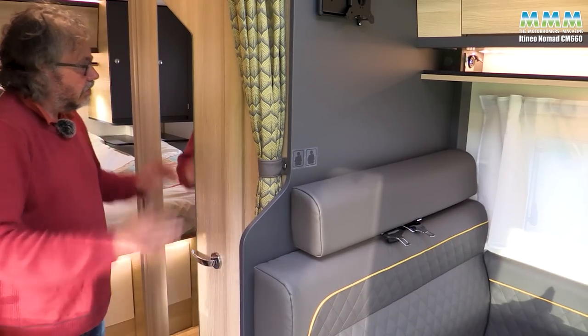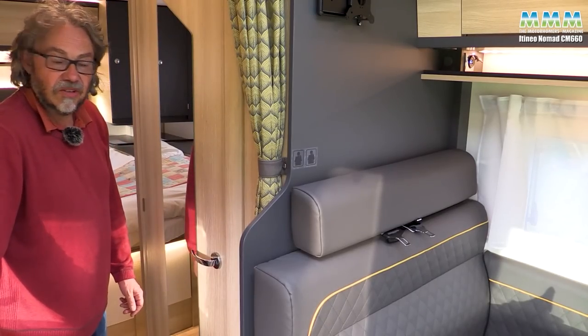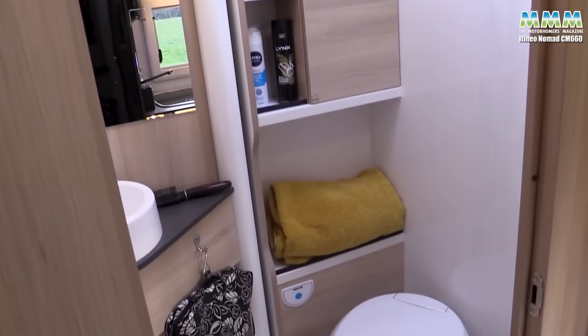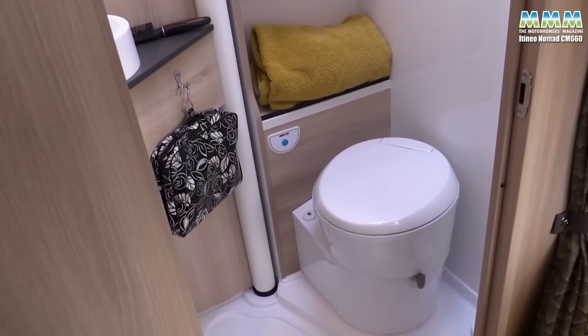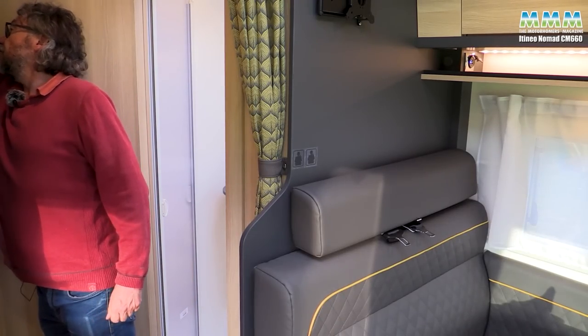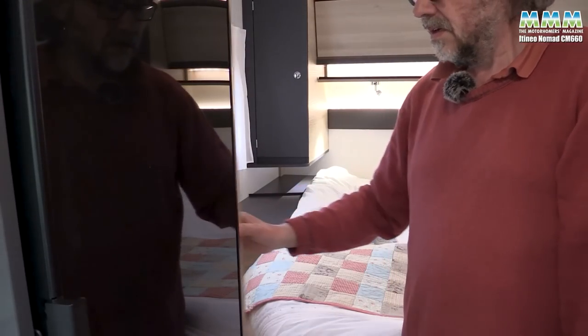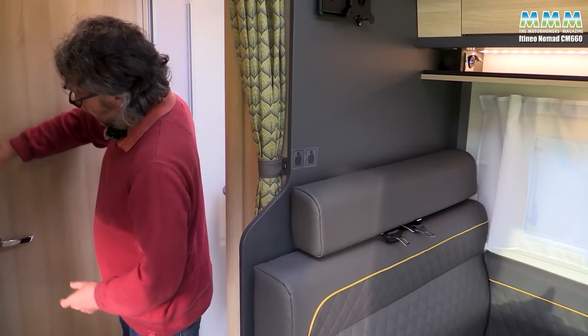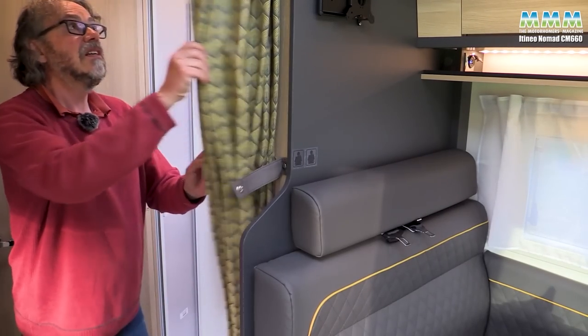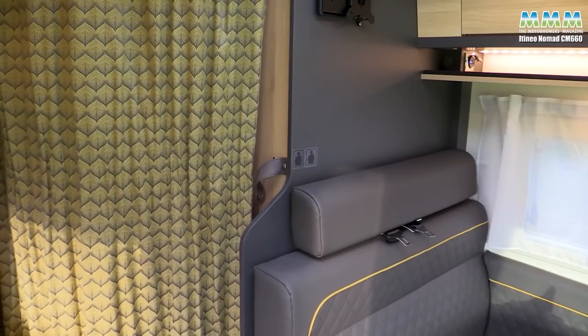Before we step inside the washroom, it's worth noting that there's a long mirror so you can check your outfit before you go out. Inside the washroom, well, there's plenty of space, but we'll come on to that in a second, because it's worth noting that you can also spin a little flap around like so. It just gives you that extra width to make sure the toilet door closes off the bedroom area. And if you want a bit of privacy when you come out of the shower, well, there's a curtain for that.